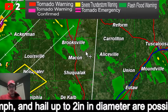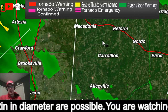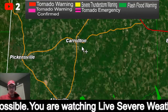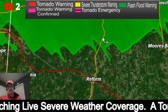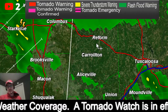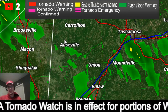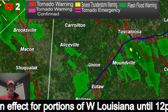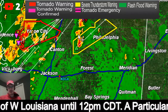That's going to eventually come up towards Macon, Mississippi, and as it goes into Alabama, east of Columbus, towards Carrollton, Pickensville, Memphis, Aliceville, Reform, Gordo. These are all areas that were hit hard during the super outbreak in 2011. This would go, as it stands right now, unless it turns more to the right with time, this should stay north and east of Tuscaloosa. And again, that's for this thunderstorm right here.